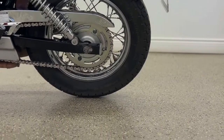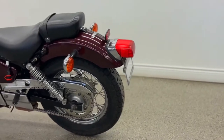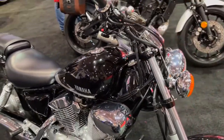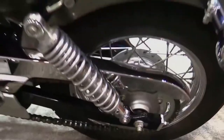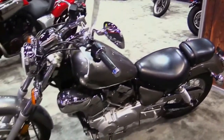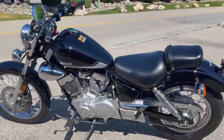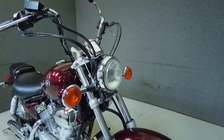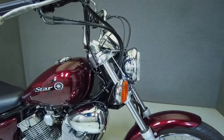Check out the braking system for yet another illustration of how the V-Star 250 is as simple as it is simple. Drum brakes are present in the back, and ABS is not even a possibility. The V-Star 250 still has the traditional dual shock absorber configuration, even though the majority of motorcycles have moved to monoshock rear suspension.